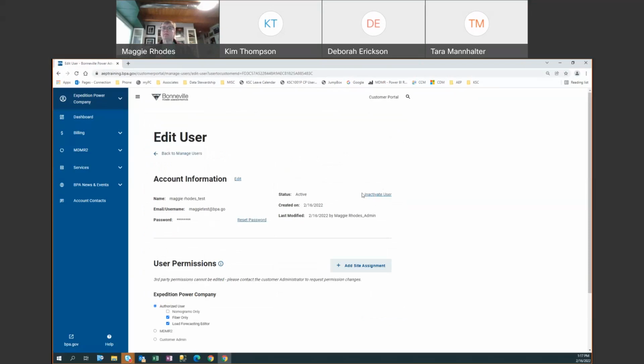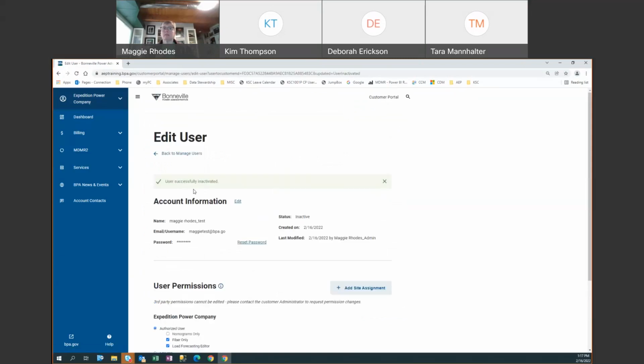And right here, right up at the top, you can click on inactivate user, and it says, are you sure? And you say yes. And it says that they were successfully inactivated. You can go back to managing your users.